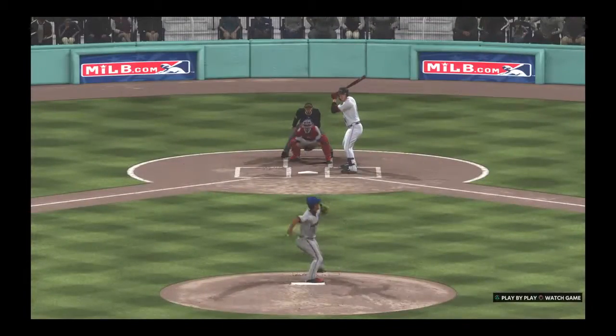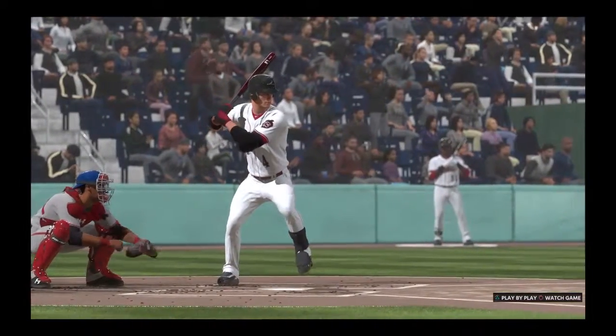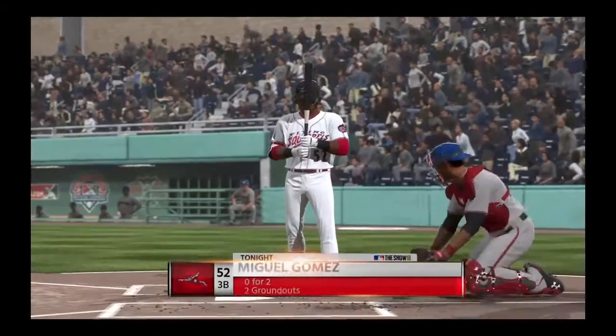2 out, 2 RBI base hit right there. Awfully frustrating. You're trying to make some good pitches. You get 2 outs, and all of a sudden you give up that big base hit that drives in 2. Frustrating for a pitcher.